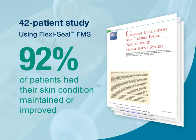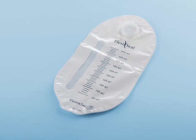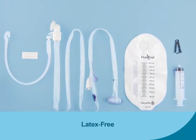In a clinical study of 42 critical and acute care patients using Flexi-Seal FMS, 92% of patients had their skin condition maintained or improved. Understanding how Flexi-Seal FMS works and how to properly use it will enable you to maximize all the benefits this system has to offer while providing safe, effective patient care. The Flexi-Seal kit consists of a soft catheter tube assembly, a luer lock syringe, one privacy collection bag with filter, and one cinch clamp. Flexi-Seal Protect FMS is also entirely latex-free.